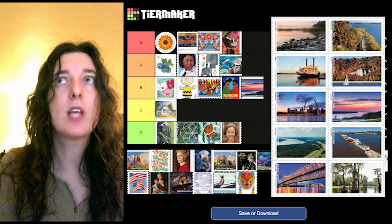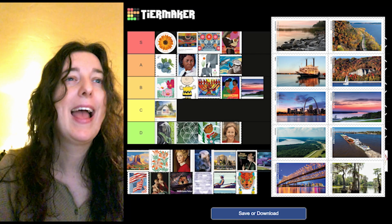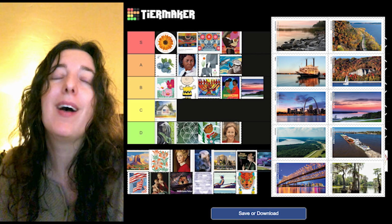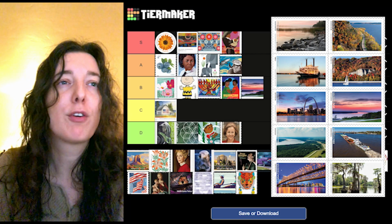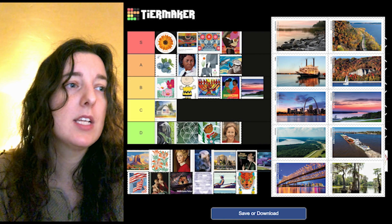It's photos of the Mississippi River from every state that the Mississippi River goes through. And I love that concept. Once again, it's just photography, especially that more landscape photography, isn't really my cup of tea.